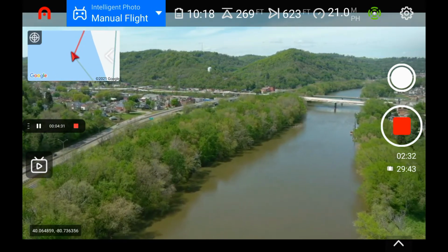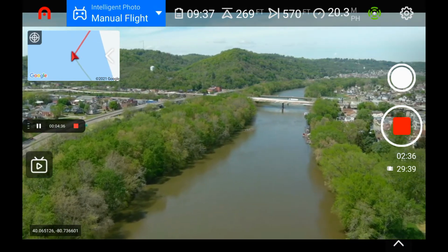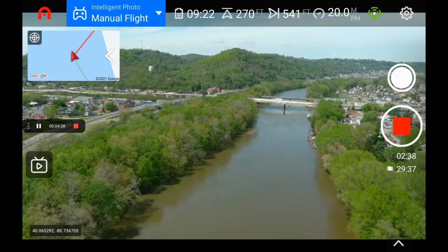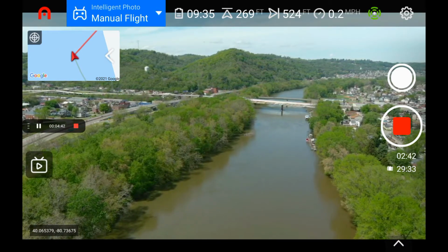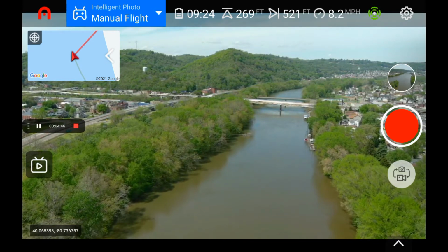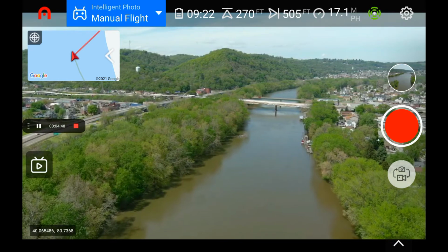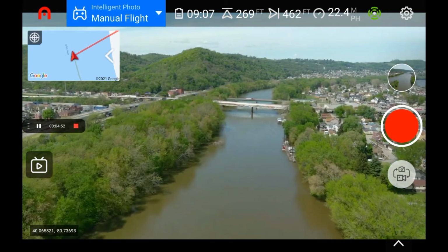One thing I like about this tablet is that it is 16 by 10, not 16 by 9. I'm going to turn off the screen recorder. Stop recording. You can disable voice functions on this too. If you don't want to hear the voice functions, you can get rid of that.